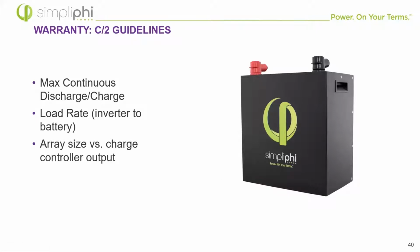C over 2, again, I've already talked about this, so we'll go past it pretty quick here. But again, just referring to the max continuous charge and discharge. And that can be anything from the load rate, so the inverter's ability to pull power to cover different loads, or even the array size and the charge controller output, or maybe your existing PV's output. So it's important to follow that max charge and discharge. Just a quick FYI, it's in the manual and it's actually on top of the battery, but these 3.5s, the most common battery, can handle 34 amps DC per battery. That is its max continuous charge or discharge.